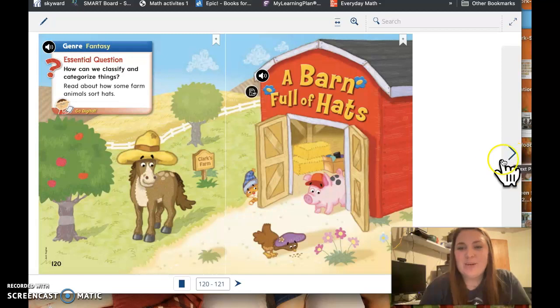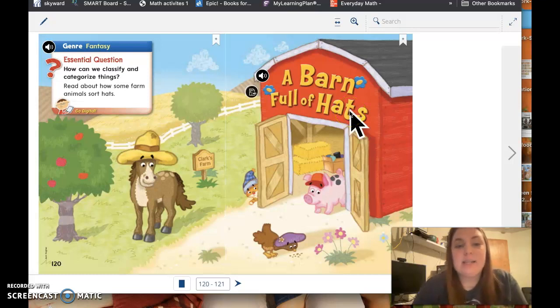Hi friends, today we're going to be reading a story called A Barn Full of Hats. This week we've been talking about how we can classify and categorize things. So today we're going to read a story about how some farm animals sort hats. Feel free to read along with me.